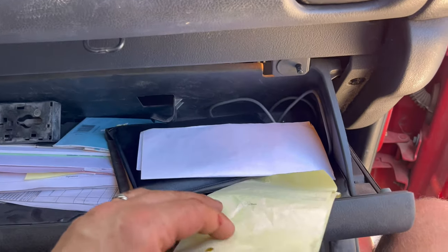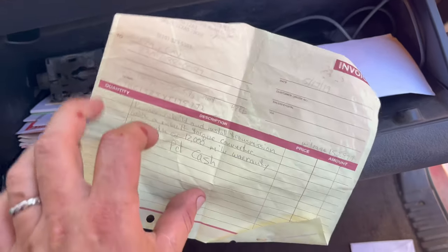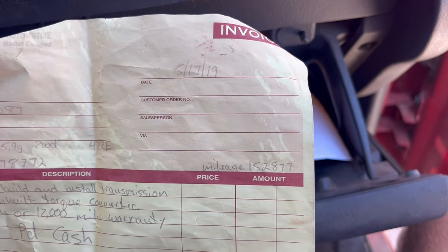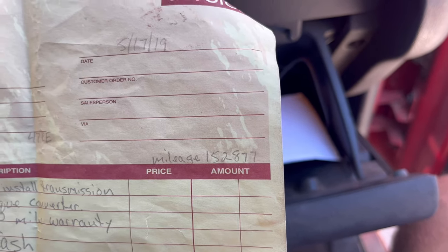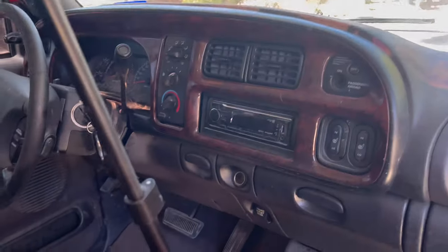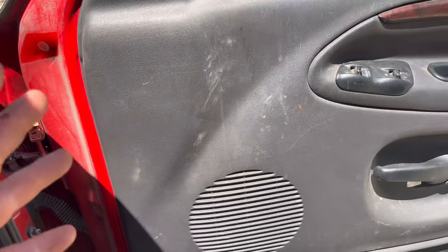And here is a trans receipt. And let's see. That was at 152,000 miles in 2019. And now it has 221. So that's a little ways.